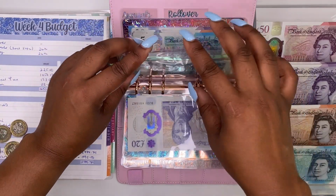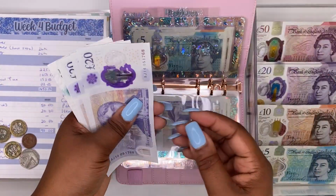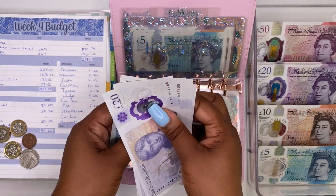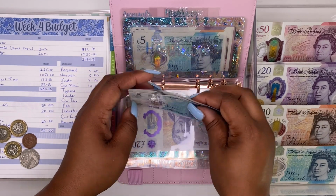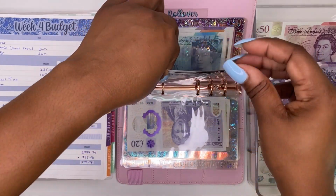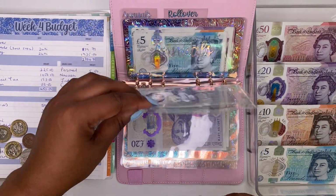Healthcare is next. I'm not adding any money this week. We've currently got 20, 40, 60, 75, 85 in here. This is money that I'm saving towards some glasses for myself. I still haven't booked my appointment, guys. I will get around to it.